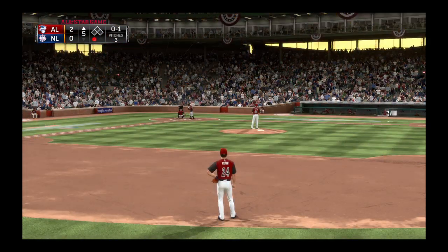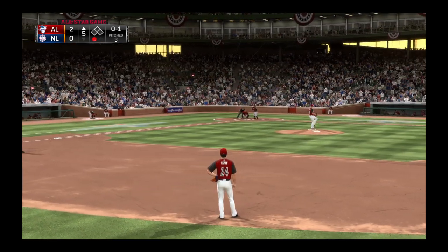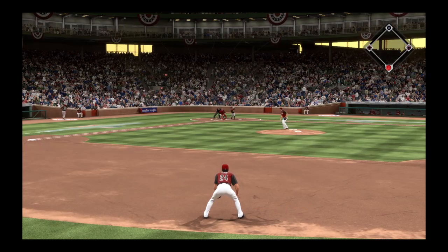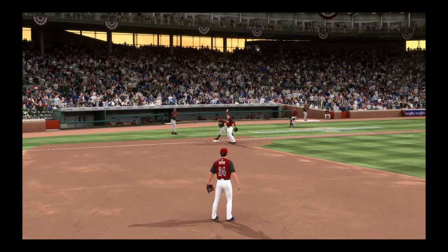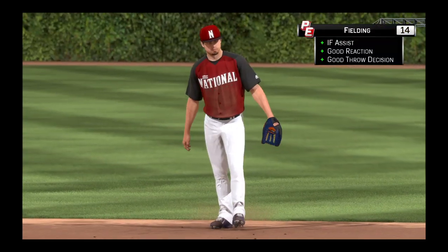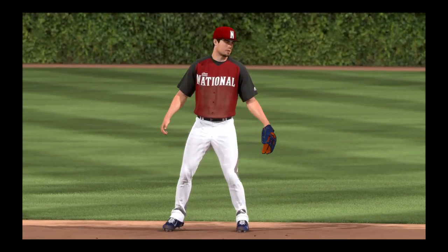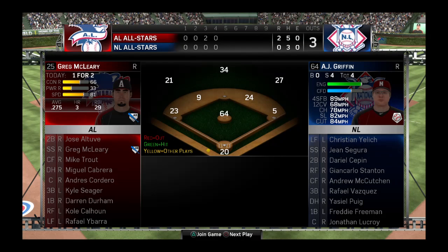So the base is empty here with one away, and striding in the speedy second baseman, Jose Altuve. Fastball swung on and grounded out towards second. On to Freeman at first, and there are 2 away now. Now batting, the shortstop, Greg McCleary.